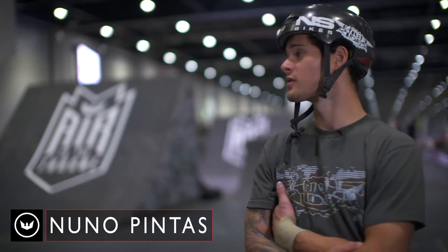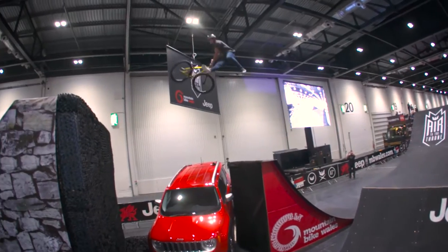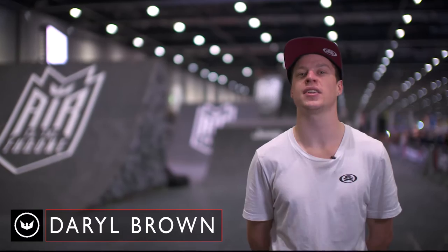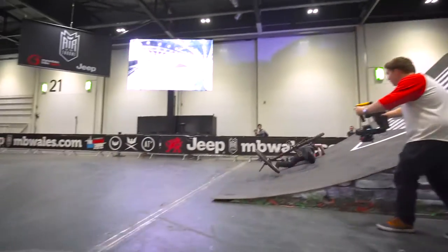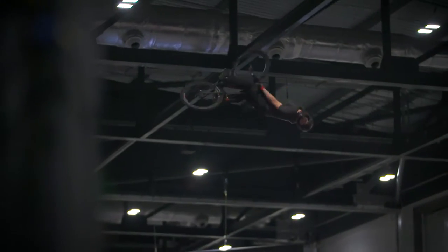I really like the jumps. It's so big, Ben and the other guys did a big job. So the course is really good. It's the first year they've done it and I think they've done a stellar job. So yeah, I'm stoked for that. Yeah, the course is a huge setup. Big jumps and steep landings, so no room for error and everyone's going huge.